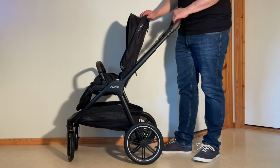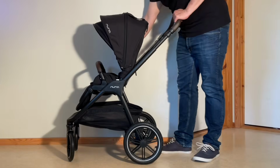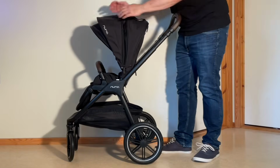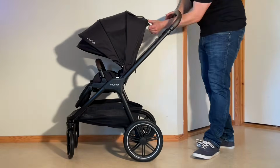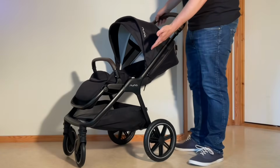With regards to sun coverage, the LX's canopy is adequate for the most part when extended, though I'd note that there are uncoverable mesh panels in the extended section that will still let light in, and also that, when the seat's fully reclined, coverage may be a bit insufficient for newborns.